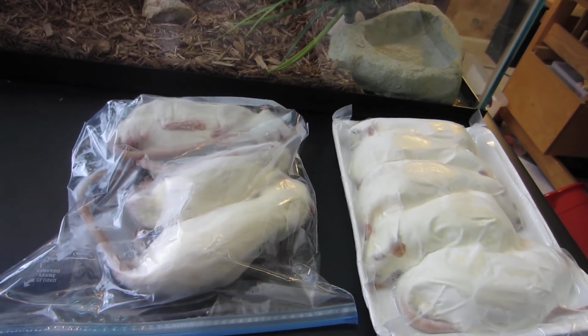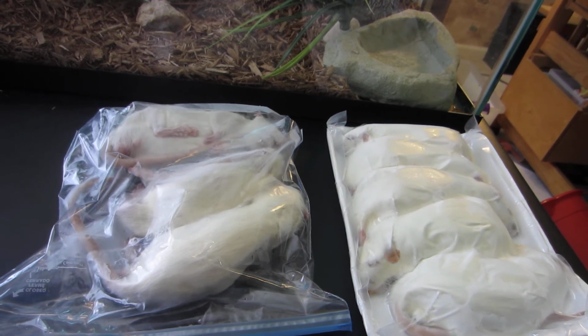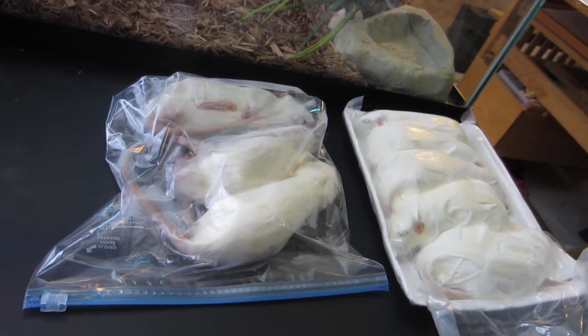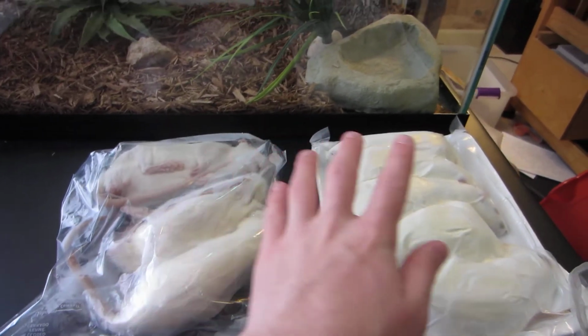I'm not sure exactly why this is, because they're neck and neck and on the exact same price from pinkies to smalls, but anything above that, Rodent Pro is going to be the victor. I don't know why that is, but overall you are going to save a good amount of money if you go with Rodent Pro versus Perfect Prey.